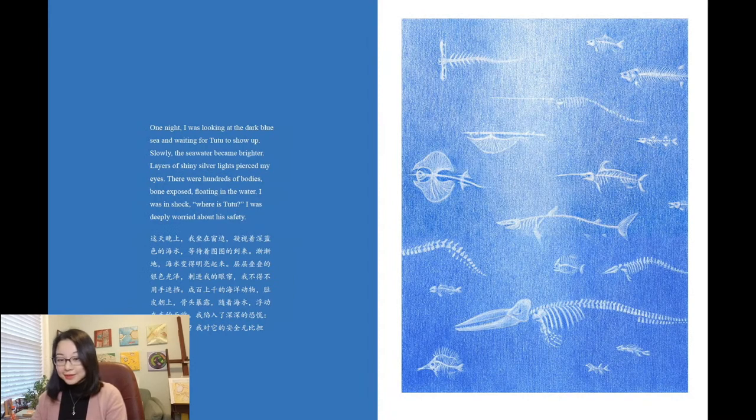One night, I was looking at the dark blue sea and waiting for Tutu to show up. Slowly, the seawater became brighter. Layers of shiny silver lights pierced my eyes. There were hundreds of bodies, bone exposed, floating in the water. I was in shock. Where is Tutu? I was deeply worried about his safety.